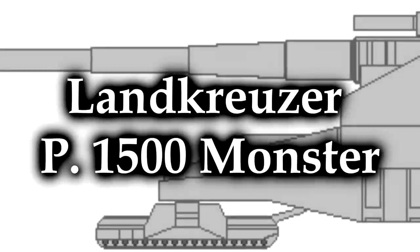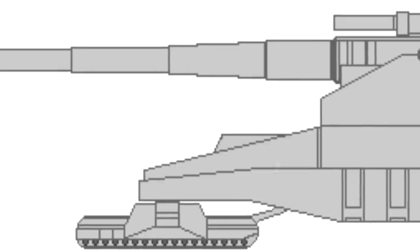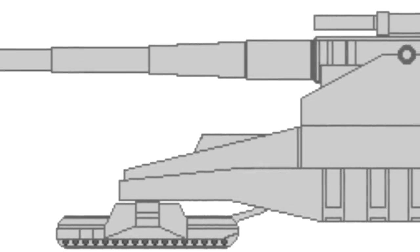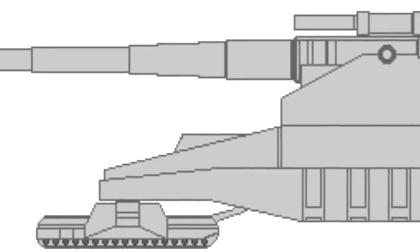The Landkreuzer P.1500 Monster. Oh no. Not another giant tank. Would you stop trying to make super heavy tanks? They're too heavy! And this one would have been the biggest of them all.